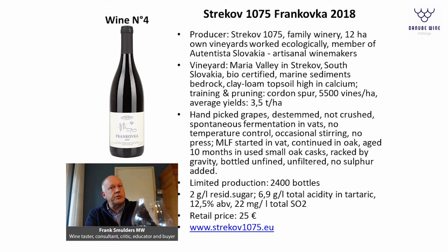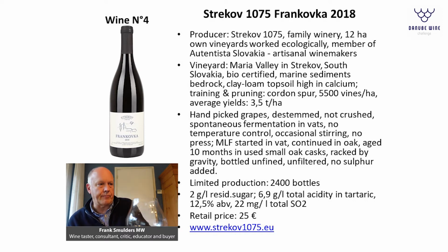But the quality shows by the finish. It's got a long finish, showing acidity, showing tannins, and showing the fruit of the wine. And actually, again, that kind of floral character is quite important in this wine.